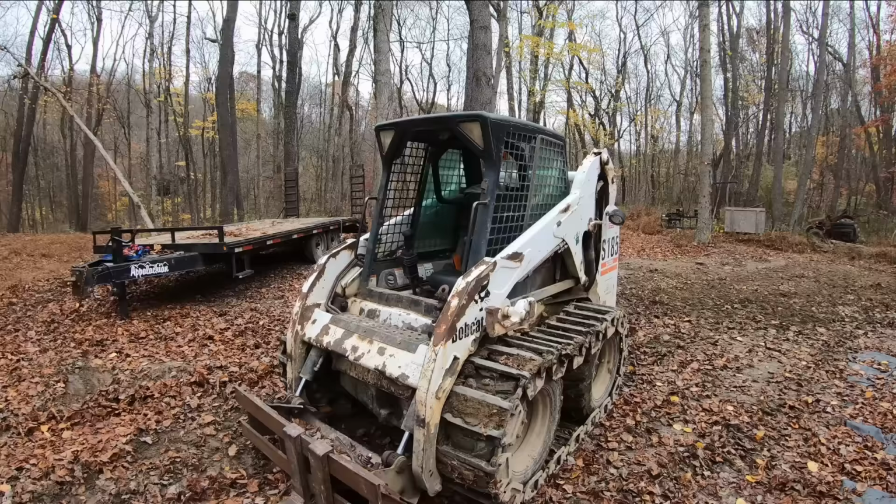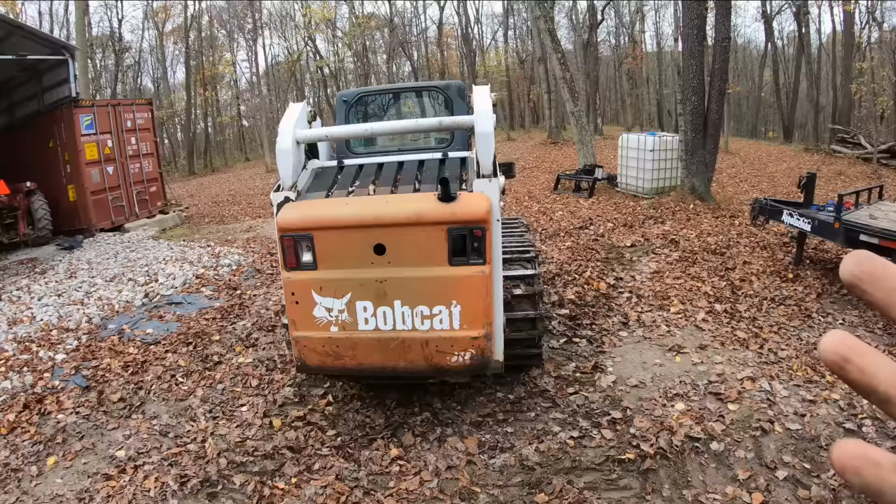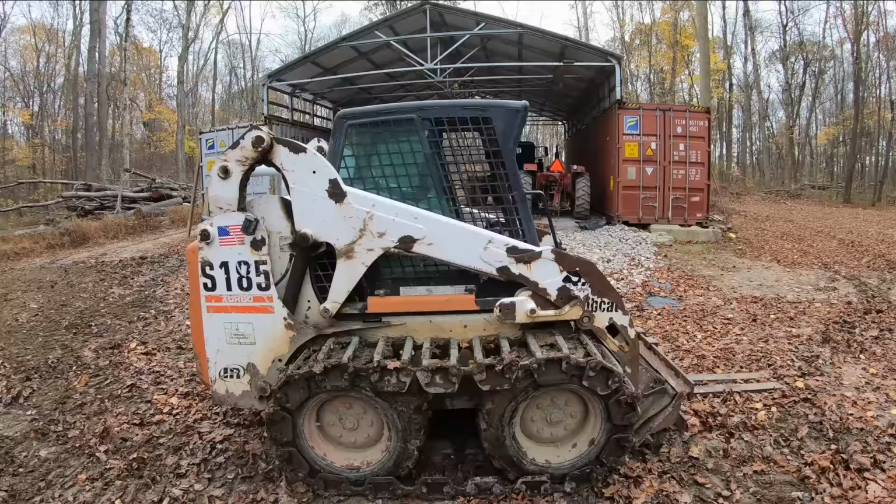So, back onto the focal point of this video. Whatever you want to call this piece of machinery, people call them bobcats, skid loaders, skid steers, CTLs, or compact track loaders. They have a variety of different names, probably a lot that I'm not even knowing because I'm just from Pennsylvania. I know there's a lot of guys who watch this channel that are from all over the world and they call them different things in different places.